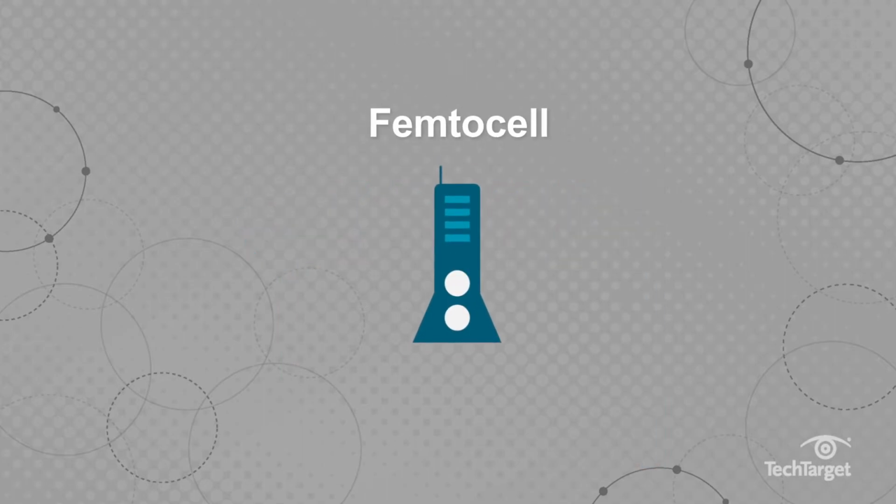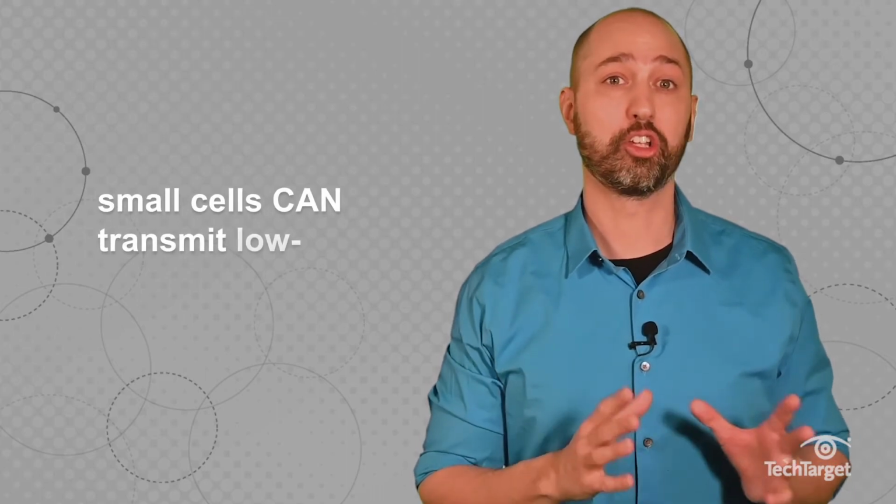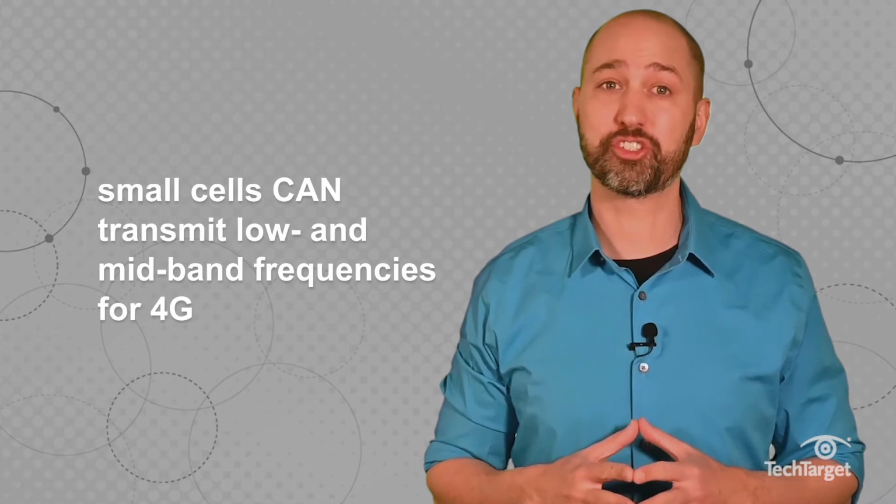And femtocells connect back through the internet and operate like routers, with a fairly small coverage range, but they don't have line-of-sight limitations. These types of base stations aren't unique to 5G. For instance, small cells can transmit low and mid-band frequencies, previously serving older cellular generations like 4G to simply boost network capacity and speeds, but those frequencies don't require small cells for transmission.